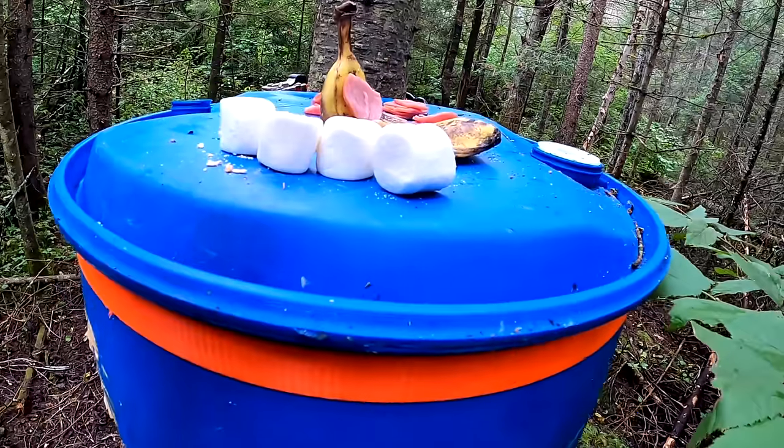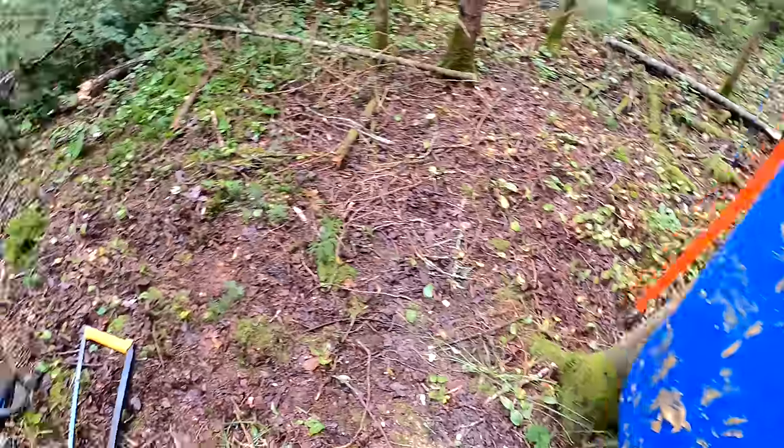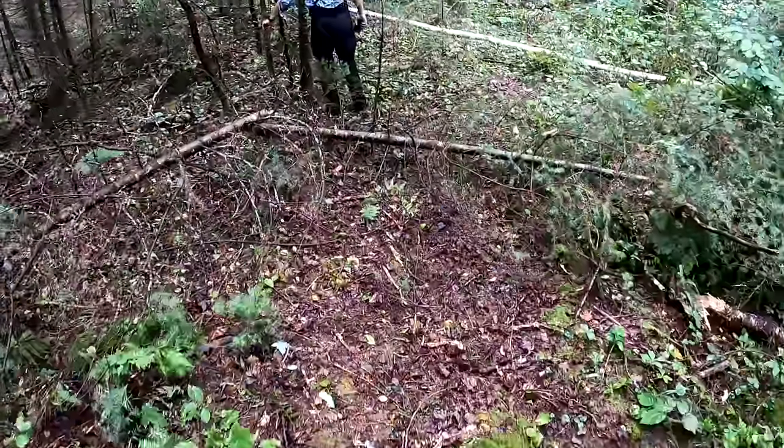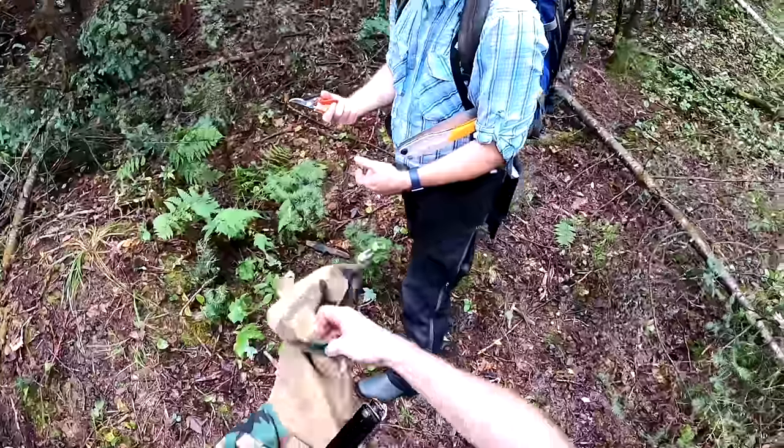Got a ton of stuff in there. The marshmallows I'm going to break up a little bit, banana peel and some meat. The peanut butter is going to make lots of smell and scent everywhere. And then the only other thing to do is set up the game camera. We might have to move that tree.